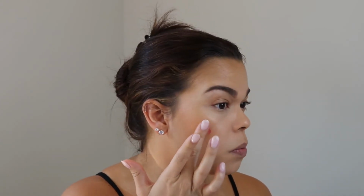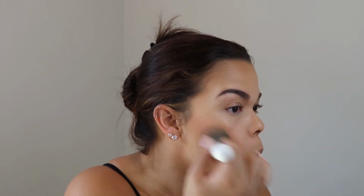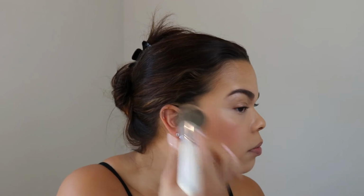How do I apply this? Ooh, yeah, definitely way too much. Let's blend it out with the foundation brush. Helping, helping. Yeah. I'm gonna take some off first. There is definitely pigment behind the blush, so a little bit goes a long way. I wonder if this will last better on me since it's so pigmented.